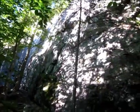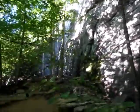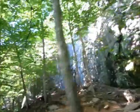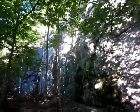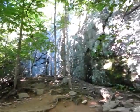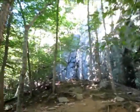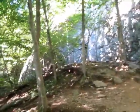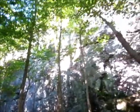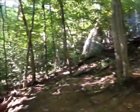So we're not to the truck yet, but there's a big cliff here. Kind of like the cliffs of Mount Mansfield. But they had a sign for climbers, so I guess this one they either climb or they rappel. Probably mostly on the weekend. Pretty amazing. Kind of crazy how these cliffs just spring out of nowhere.